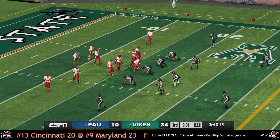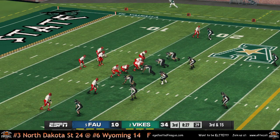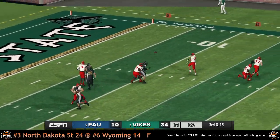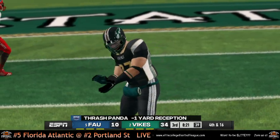Here we go, D. All day, defense, all day, all day. Right, here we go. Blast it. Gets it out quickly. Brought down around the 16-yard line.